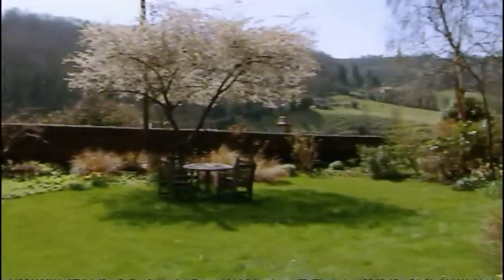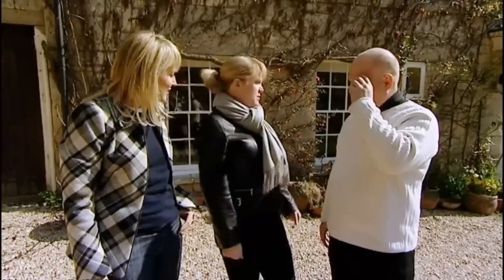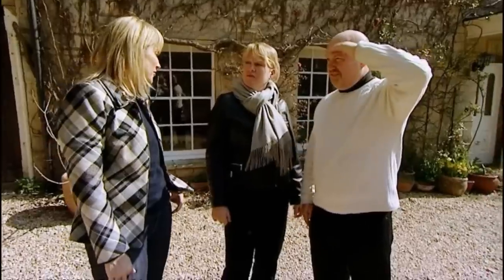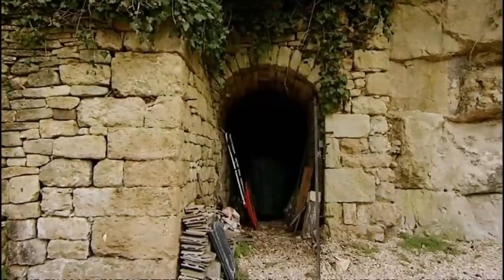Who's the gardener in the relationship? Me. Are you? This is about probably as much as I would manage. And you still have that wonderful panoramic view, which is spectacular. We couldn't do an outbuilding for your business, but we have got your little cave in there. That's as much as we could muster.